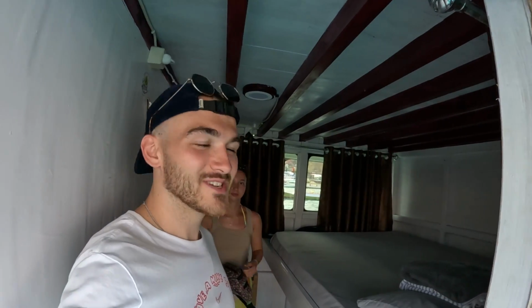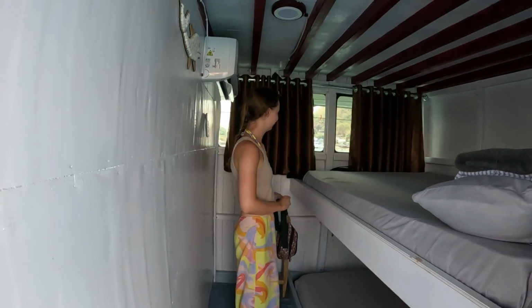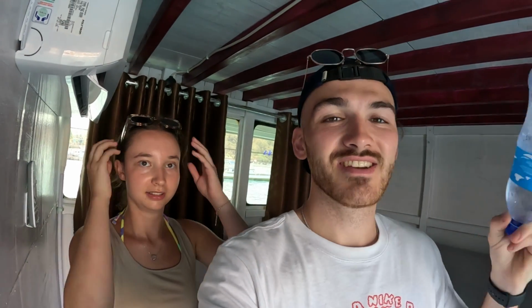Sorted. So we have just got into our room for the next 2 nights. Happy. Very happy. I'm super excited. Let's see what the next few days brings us. Hopefully manta ray, turtles, lots of fish and some good snorkeling spots. Oh, and Komodo dragons. Yeah, we want to see some Komodo dragons.